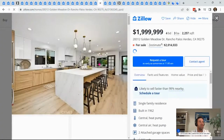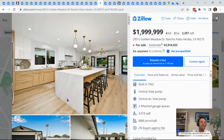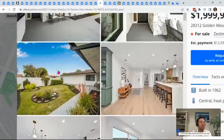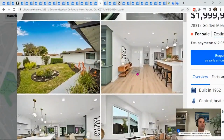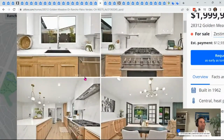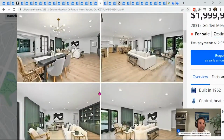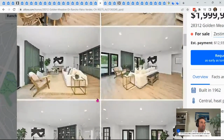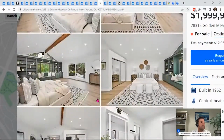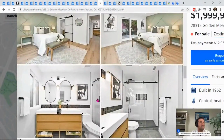Next one is Golden Meadow at 2,257 square feet, making it 886 a square foot in Rancho Palos Verdes. Looks nice. Nice kitchen. There's your little area, nice wood floors. I understand that they had one offer during the open house, and the offer states that they can take any other offers that come in. I've seen this house: LED lighting, wood floors. The investor did a really good job of converting the family room and the master suite. The listing agent said they spent over $300,000 on the renovation. Nice job.